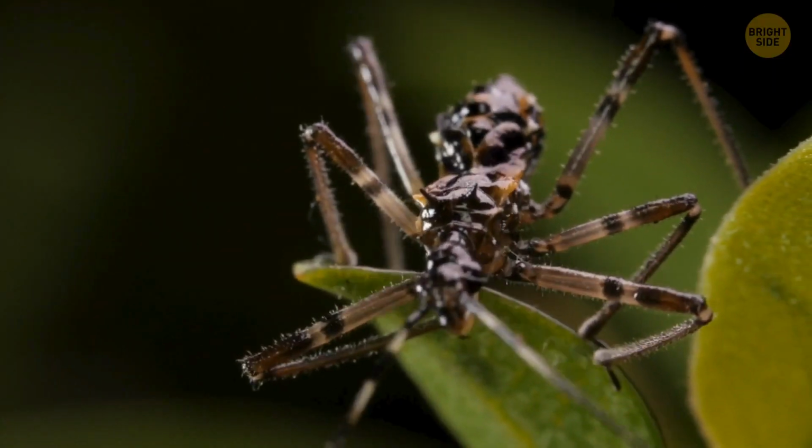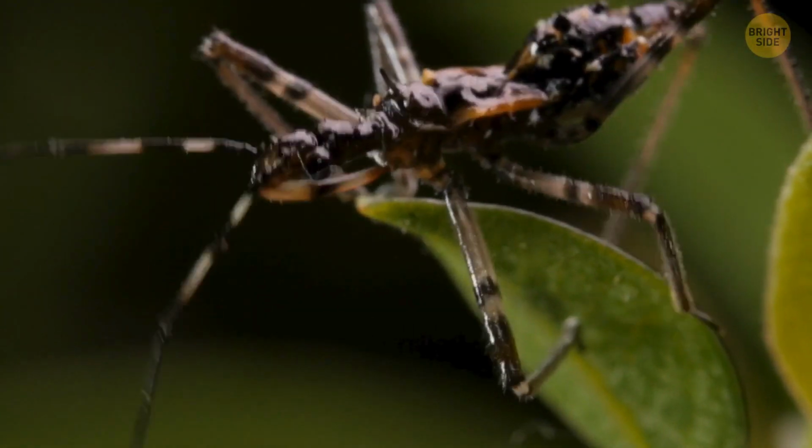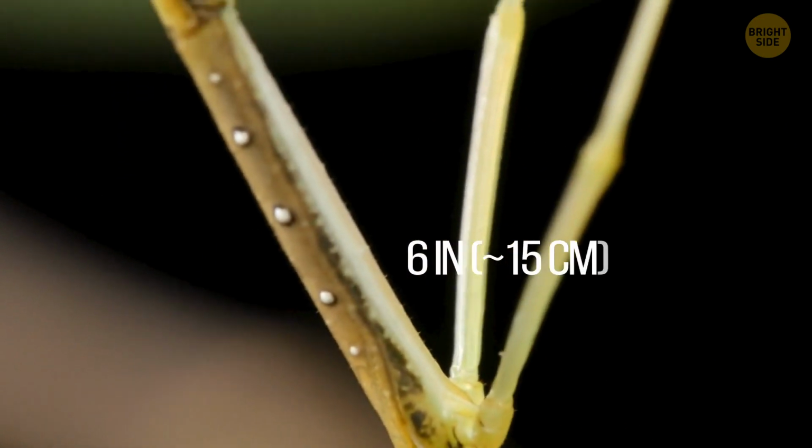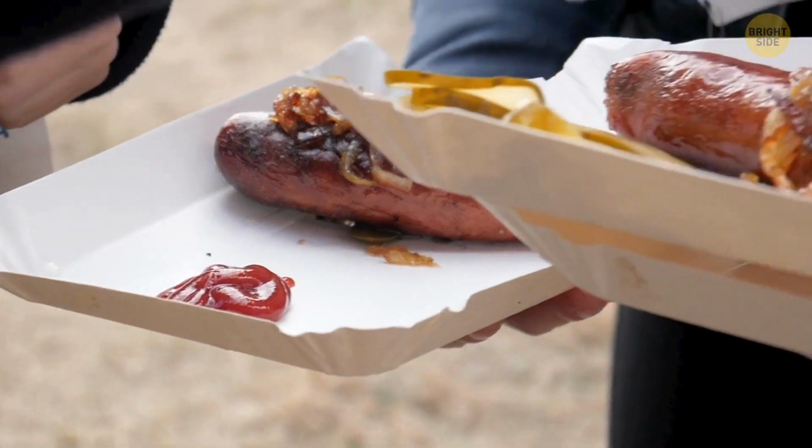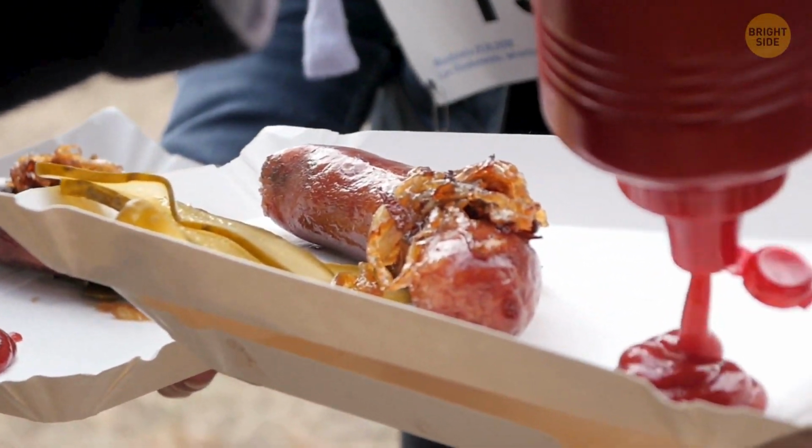These creatures belong to the family of stick insects. Each of them is about 6 inches in length. This is the length of a spicy bratwurst. Add a little mustard and relish? Yum! Oops, back to bugs.